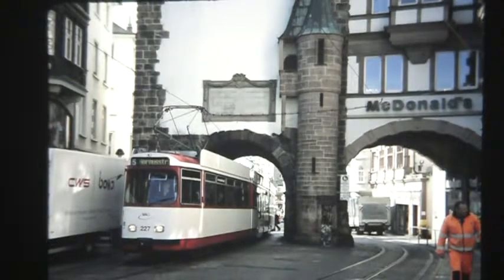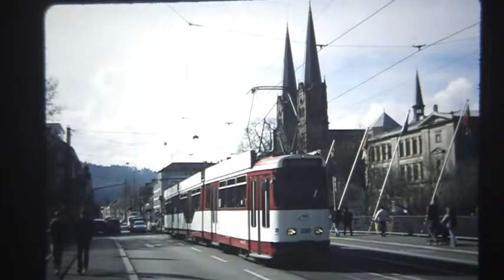And of course, one of the original city gates, Martin's Gate, has a McDonald's within it. No, we did not eat there. This dates to the year 1238. It's known as Martinstor or Martin's Gate. Another GT8N car. Another GT8N car. This is north of Johanneskirche, or Johann's Church, translates into.